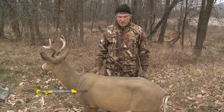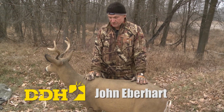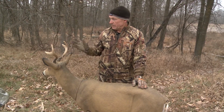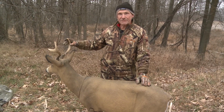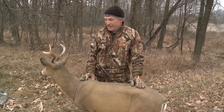Okay, this is a decoy. I bought this, it's a carry light. I've had this, I don't know, pushing 30 years, or 25, 30 years. And I had to trim all the parts so I could put it together kind of quietly in the field. And it came with an 8-point rack. I trimmed it down to 4 because an 8-point rack is kind of intimidating for public land and heavily pressured areas. Usually an 8-point rack will scare deer away.